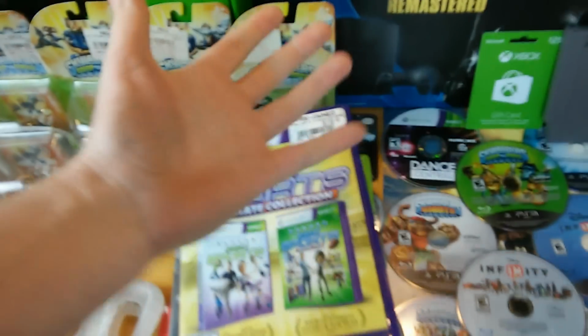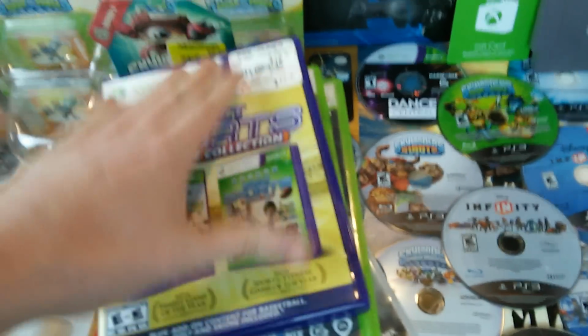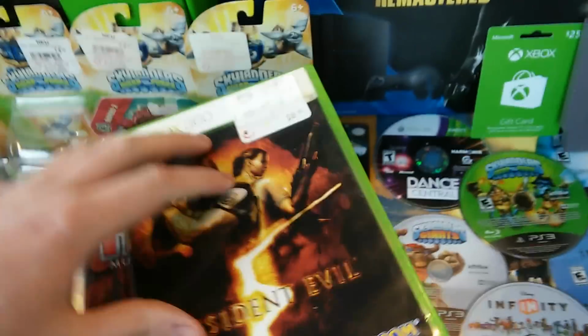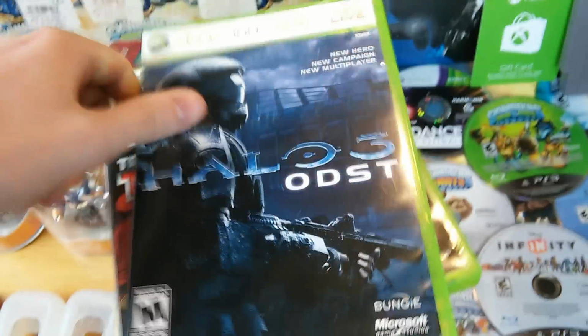This one obviously doesn't work. It's not in there. But we have the two thingies right here, which is great. I can put 2 discs in this, even though it's like not this. It's still a great way to keep cases or games safe. We have the Ninja Turtles, not in there, just a case. Resident Evil 5, just a case, no game. Halo 3 ODST, I don't remember. The one disc I think was in here, and the other one wasn't, yes.